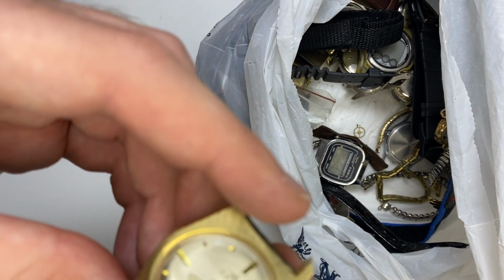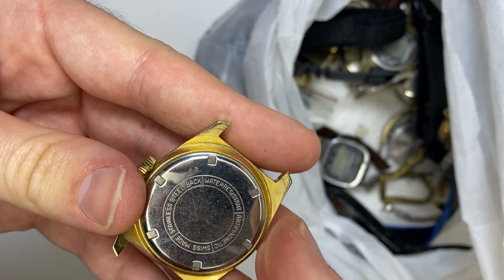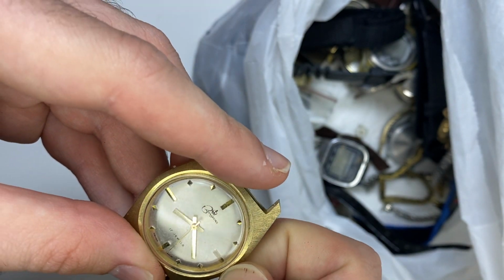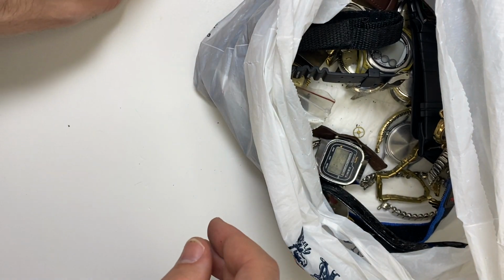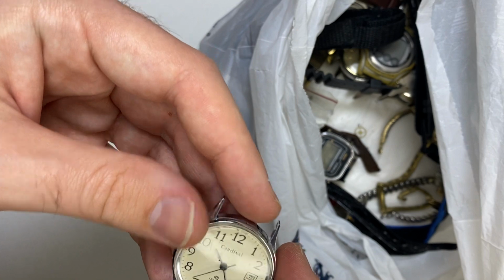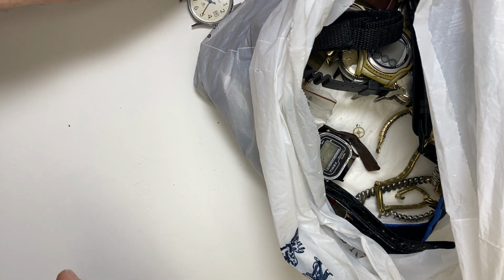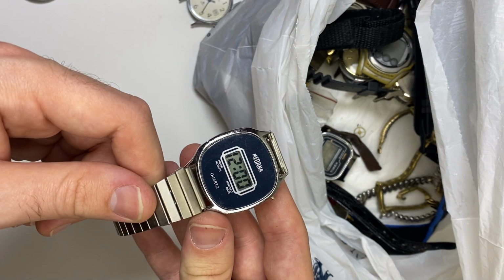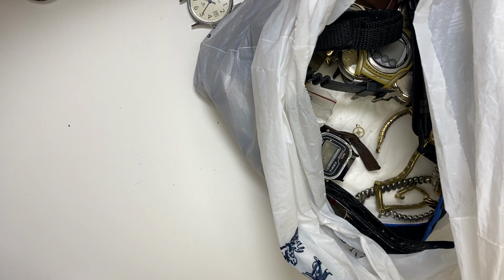This is a Bergana. Fully wound. Doesn't run. This is a Cardinal Quartz. This is a nice watch. Definitely sellable. If you're wondering, this Medana is still at 12. So I think it probably just needs a new battery.